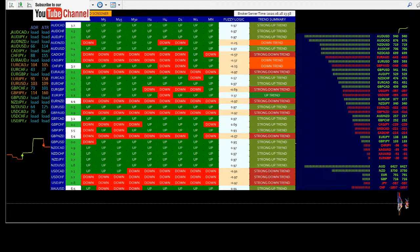I think we're gonna have some good setups. We just need to wait for breakouts. Once we have the breakouts, we can start to take some trades. But for now, still don't have anything. What do you think about GU?